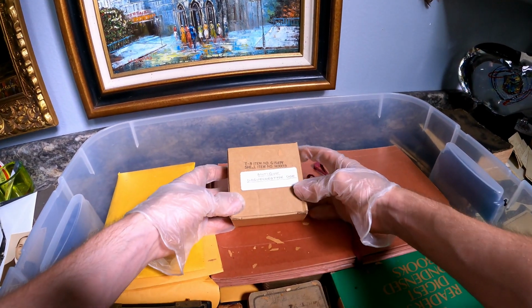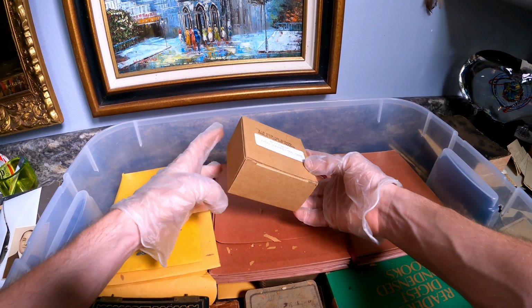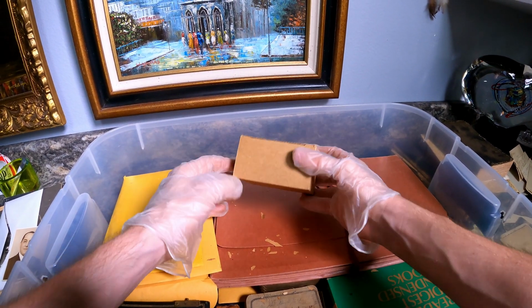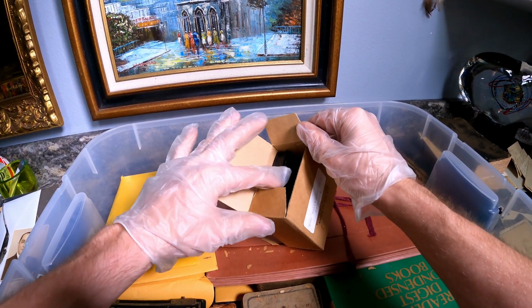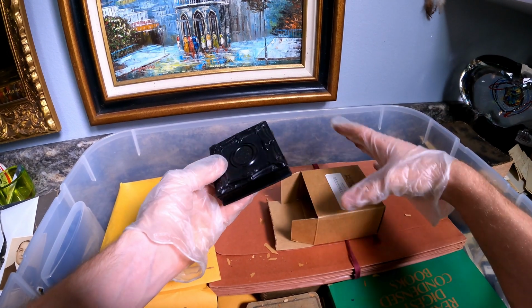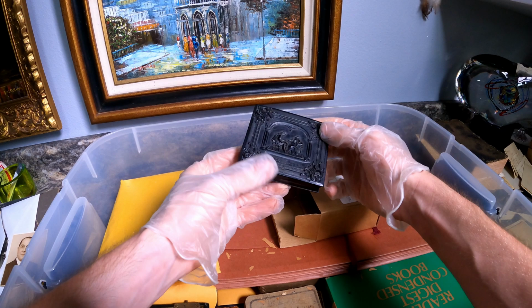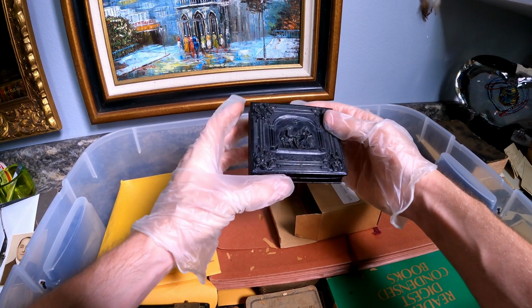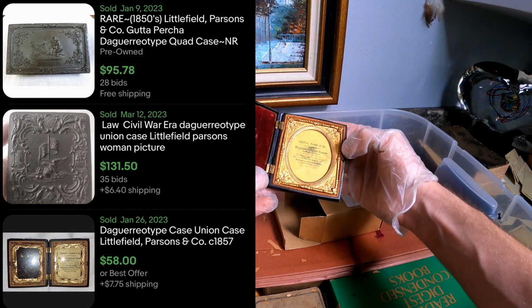Antique. Something case? Well, if it was antique back then, I wonder what it is now. That's what I want to know. Oh, wow. Check that out. Oh, that's awesome. Wow.